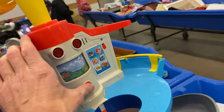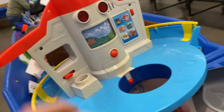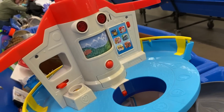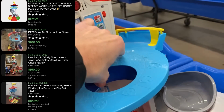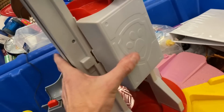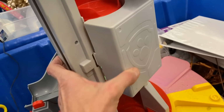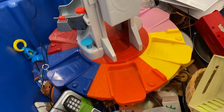This is the second time that I've found this Paw Patrol, my size, lookout tower. Now, I know this looks huge, and right now you could probably sell this for $80 without cars. I'm gonna look for some of the cars that go towards the bottom there too, and you also have to pay attention. Sometimes this door doesn't latch properly. It does on the one that I found here, so that's awesome. And the electronic components work, so I'm gonna throw that in my cart.